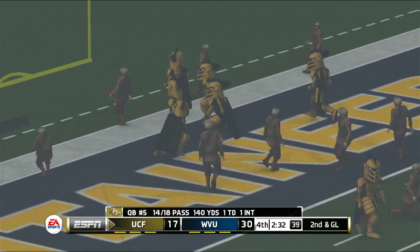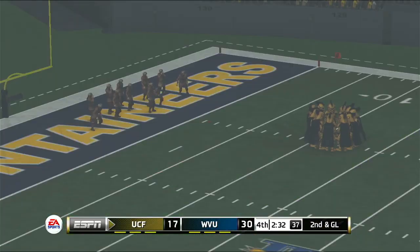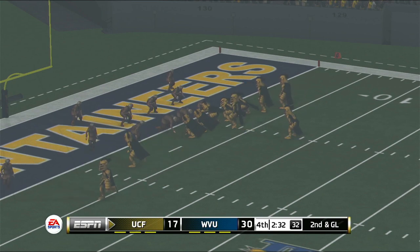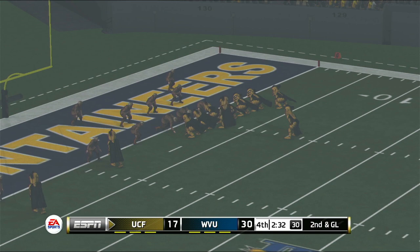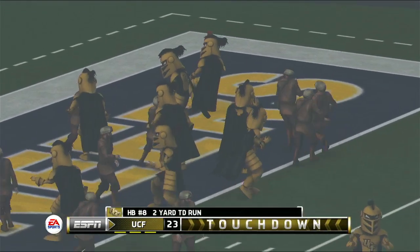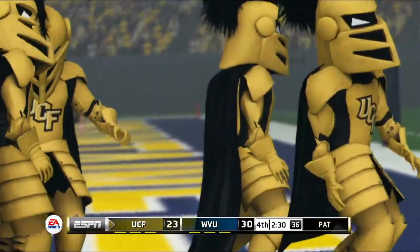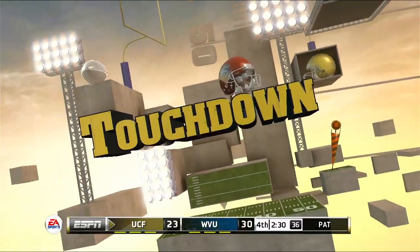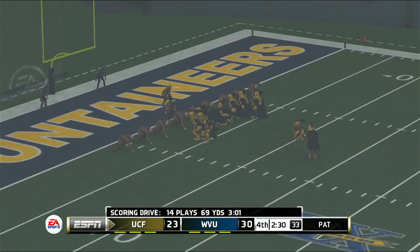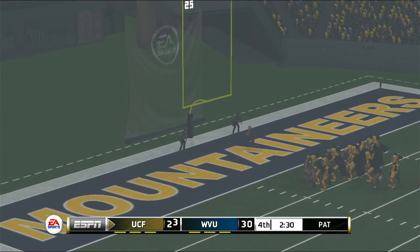Just throws this one away. This is the 14th play of this drive. Touchdown, Knights. A short burst for the score. That's what happens when you can win the war in the trenches down near the goal line. And he hits the PAT.